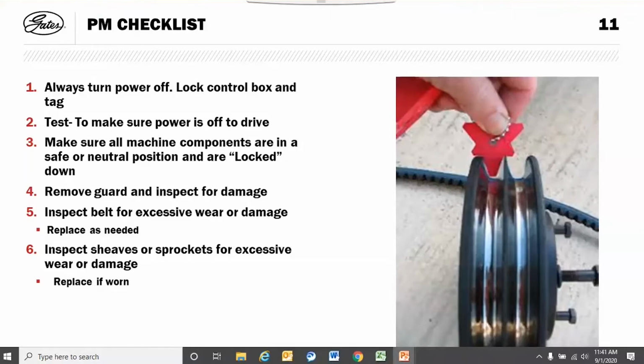A brand new V belt and a brand new sheave is going to run at about 95% efficiency from day one. Then over time, the belt is going to wear down on the sides from friction, and it's going to ride lower into the sheave. That's where you get the slippage. And we'll talk about that later on, where it's possible to save energy by switching from V belts to synchronous belts.